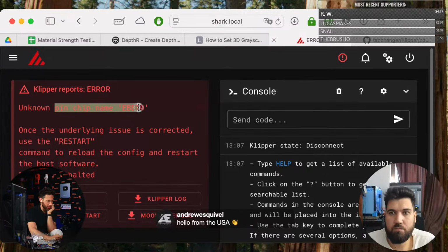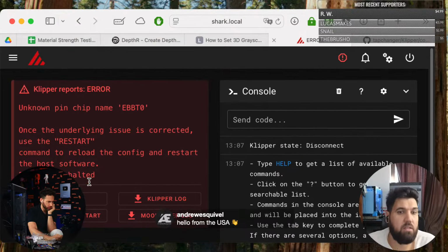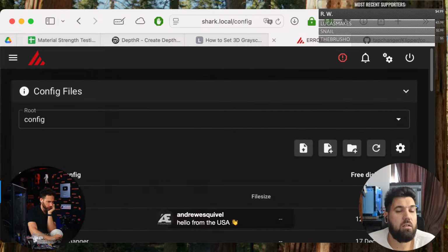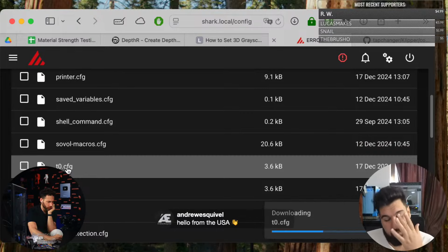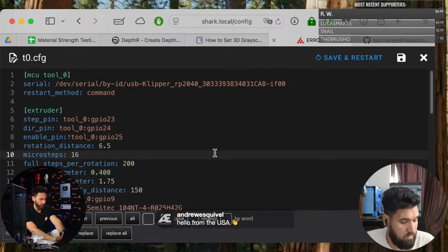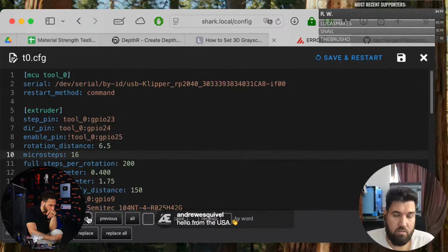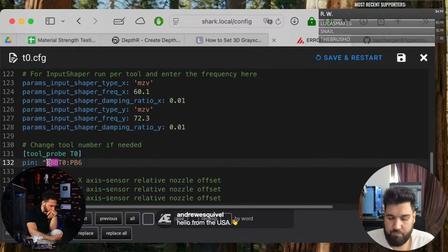Unknown pin chip name EBBT0. Okay, you need to delete the unknown. Okay, go to the T0. You added one. Here we go. Tool probe T0. It's not EBB T0. What is going to be our probe?